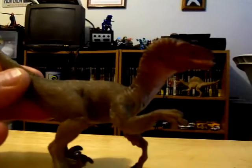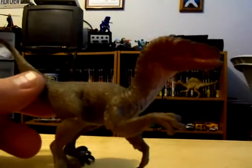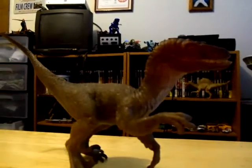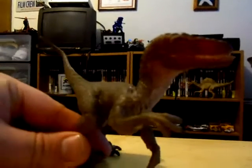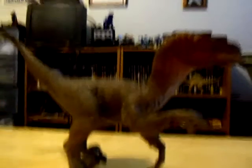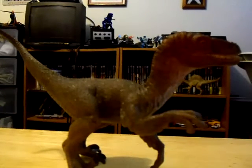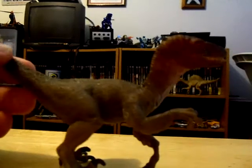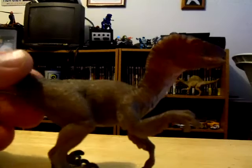And also perhaps intimidate other male Velociraptors as a warning. And the Velociraptor with the best, most beautiful display will get the female's attention, and she can mate.